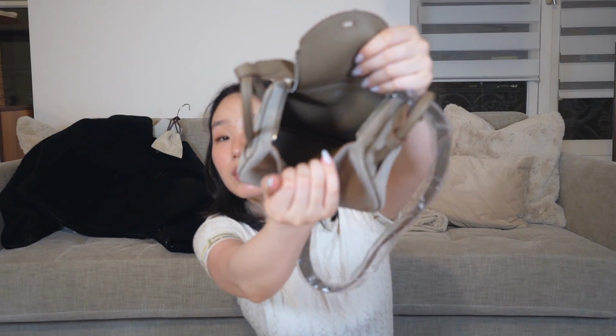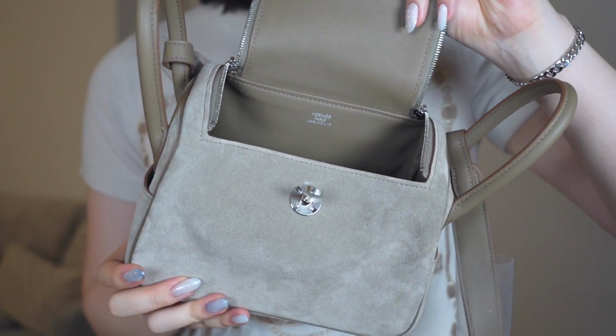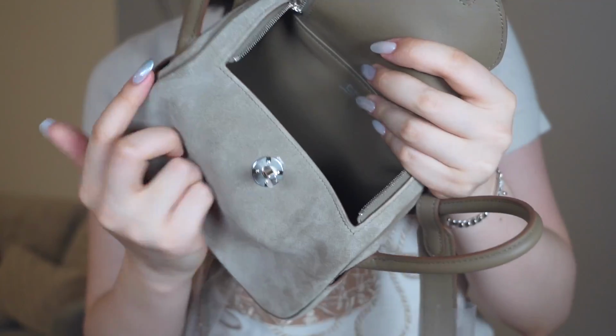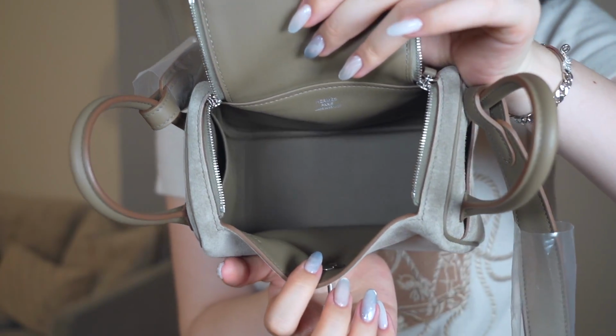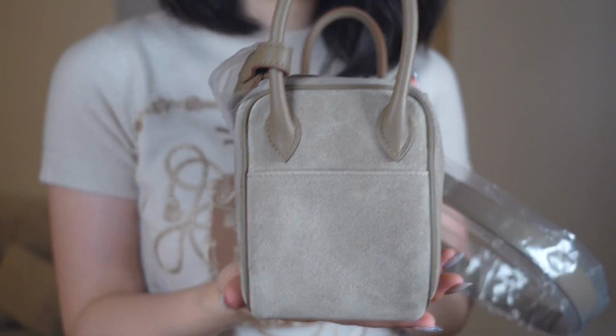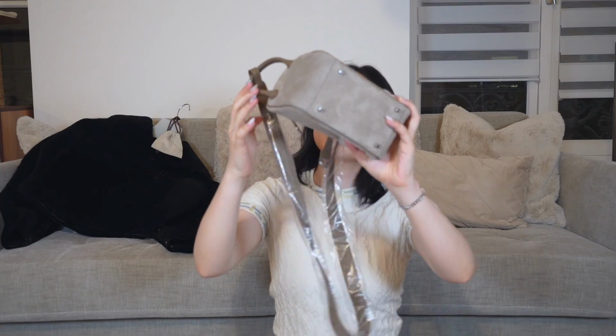The inside of the bag is like this. There is a decent amount of space. There's an Hermes logo in the back there. And it's really simple. There's two small pockets there and there on the inside parts of the bag, and then there are small pockets that you can put a card or something in on both sides, which is quite cute. This is my first time actually taking it out and looking at it properly.